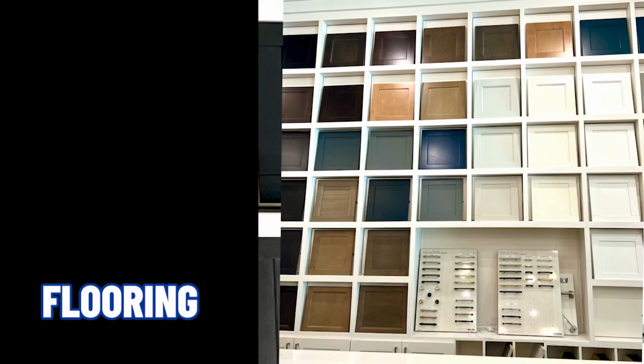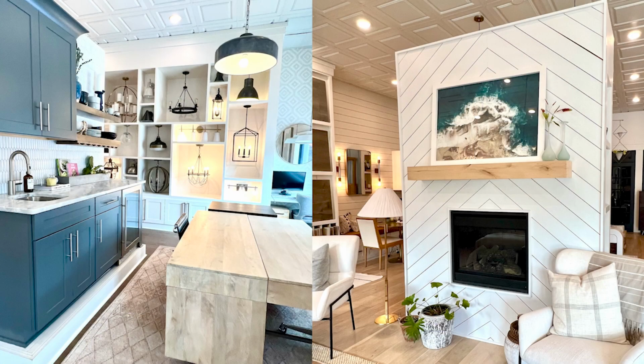So typically you'll go under contract, and then within the next couple of weeks, they're going to ask you to go to the design center where you meet with a consultant, and they have all kinds of samples in the store to show you all of your options for flooring and countertops and backsplash and everything under the sun.